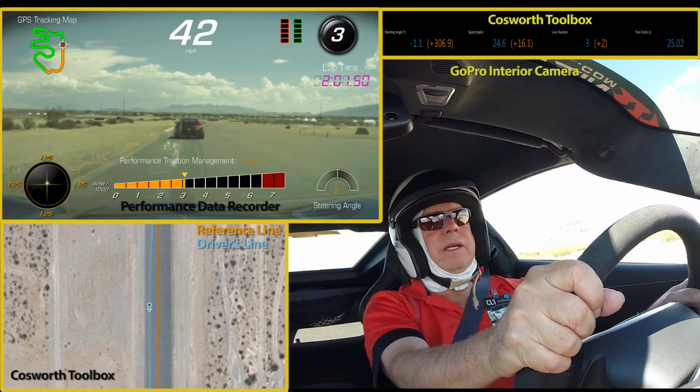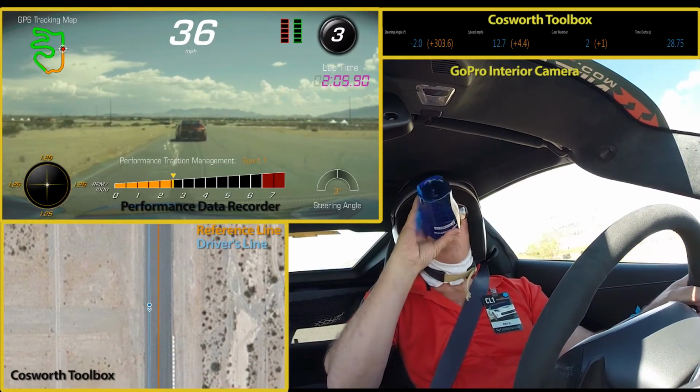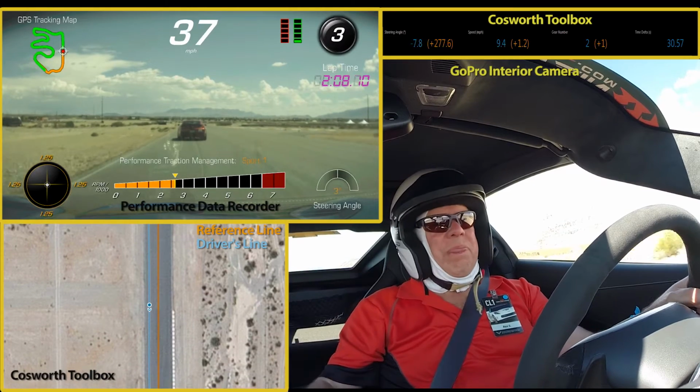I also stuck a GoPro camera on the windshield to capture my excitement in driving the course. You can see my hands are in the proper 9 and 3 o'clock position.